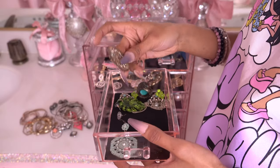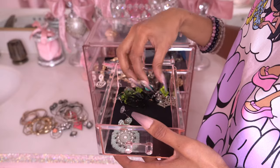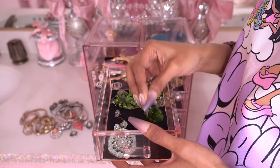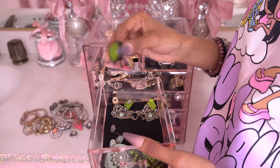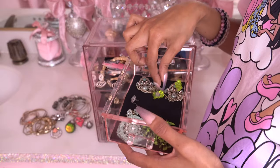I feel like my green earrings are like my vacation earrings. I wear them to like Hawaii and stuff. I think I wore these to Hawaii, the ones I'm about to show y'all, these little green leaf ones. Hawaii earrings, keep those. Oh, I have a ring in here. I'm gonna get rid of this guy. And then some green little gummy bears.